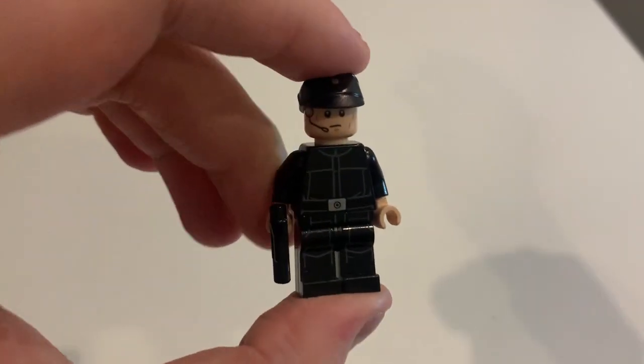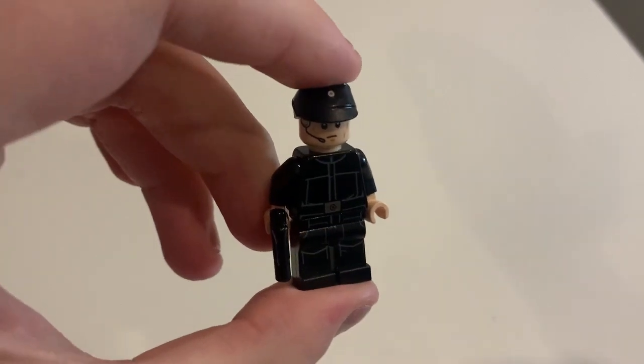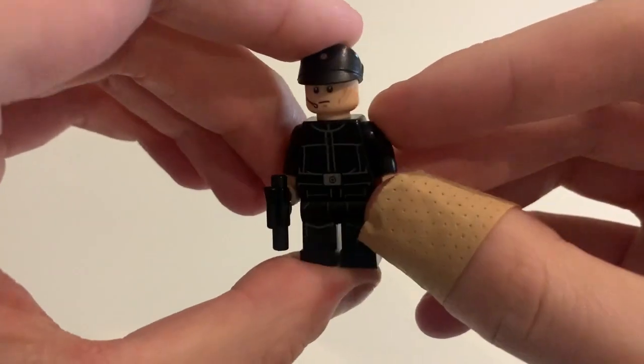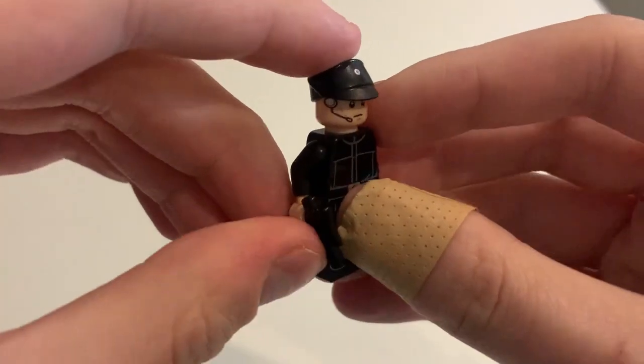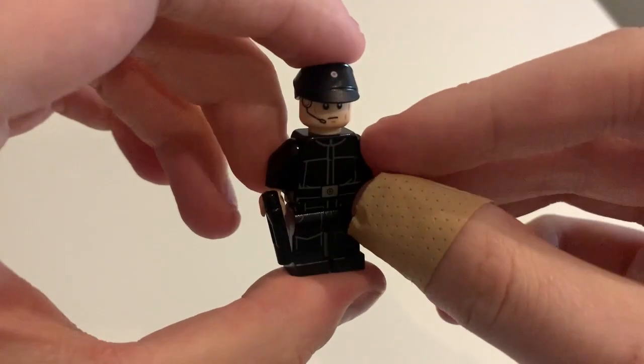Of course, this isn't the minifigure that we really wanted in terms of a new minifigure, but it's cool to get some new additions into new sets. There's only a certain amount of times we can get reprinted Star Wars characters. Of course, Star Wars being over 40 years old, we're just going to run out of characters to use. So it is cool to get some kind of new characters in the Star Wars universe. Anyway, guys, moving on to the next minifigure.